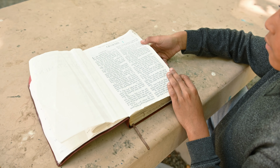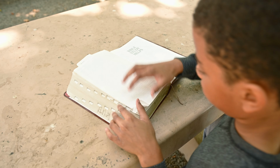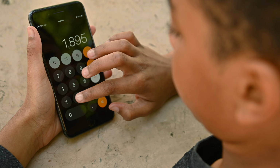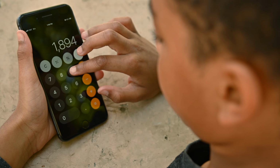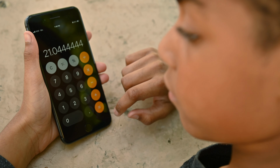How much to read. First, find the page for Genesis chapter 1, verse 1. Then find the page for Revelation 22, verse 21, which is the final verse of the Bible. Subtract those page numbers and you'll see how many Bible pages there actually are. Now divide that number of pages by the number of days that you want to take to finish: 90 days or 365 days for a year or whatever time you want. Read that many pages a day and you'll finish.